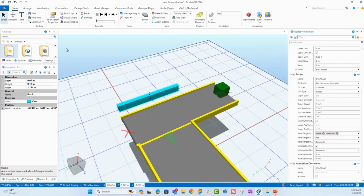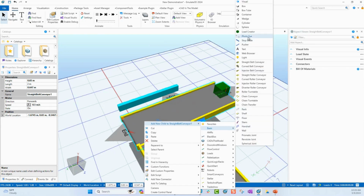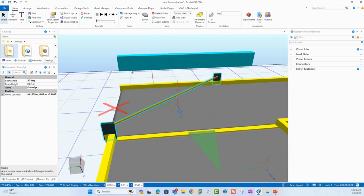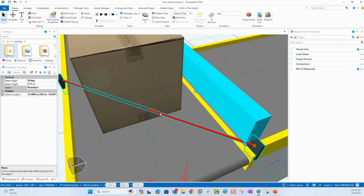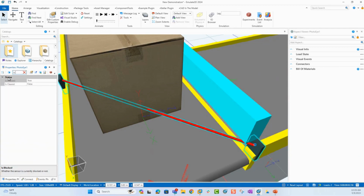Now we might also decide to add a sensor. So we've got a photo eye, put it right there. And a photo eye, everything can be a sensor, but a photo eye looks like a sensor. If we look at that, when the box intersected it, it turned red to let us know visually that there's something blocking it. But it also has this is blocked and is cleared set of contacts. So is blocked right now is true and is cleared is false.